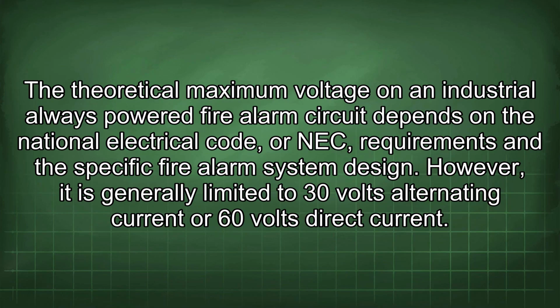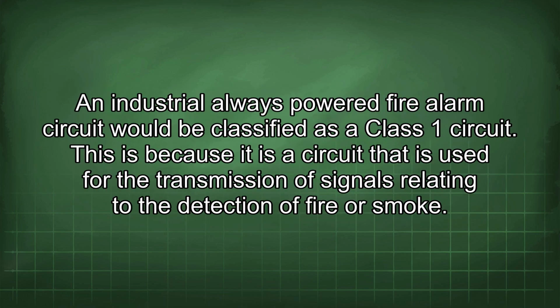The theoretical maximum voltage on an industrial always-powered fire alarm circuit depends on the National Electrical Code, or NEC, requirements and the specific fire alarm system design. However, it is generally limited to 30 volts alternating current or 60 volts direct current. An industrial always-powered fire alarm circuit would be classified as a Class 1 circuit.